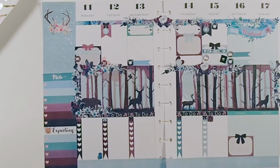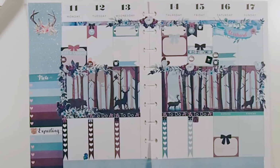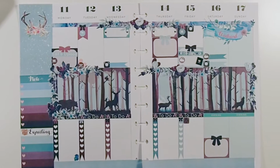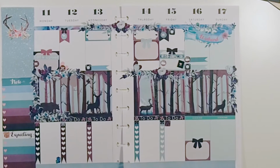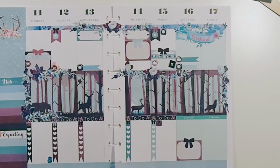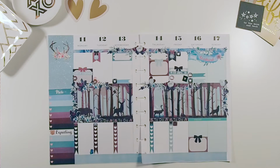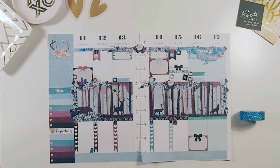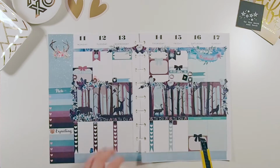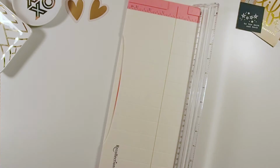So I'm so bummed that my camera just stopped recording. As you can see, I was working already on the flowers and decorating the page. I didn't make any extra blank headers for the bottom, as you can see right there, for the weekend part. So I decided to use this glittery blue washi, and I'm just gonna cut it down to size.